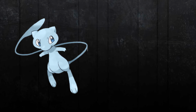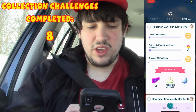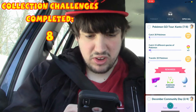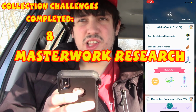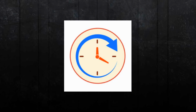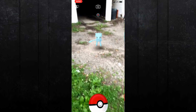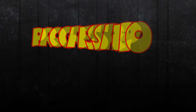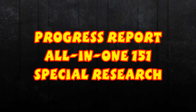Getting Shiny Mew is nowhere near as easy as it was getting Shiny Celebi. Players had to complete the special research that came with the event. Afterwards, players were given yet another set of special research known as the Masterwork Research. This special series of research task sets were meant to be completed over a long period of time and not in one single day. Upon completing the research, players would then earn their encounter with Shiny Mew. I'm BVMSerious, and this is my progress report on the all-in-one 151 special research.